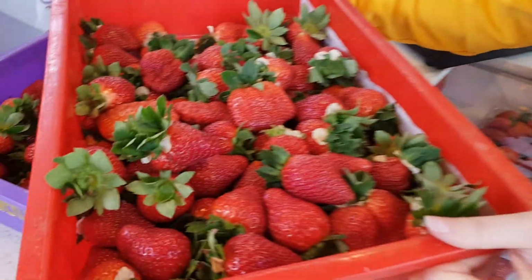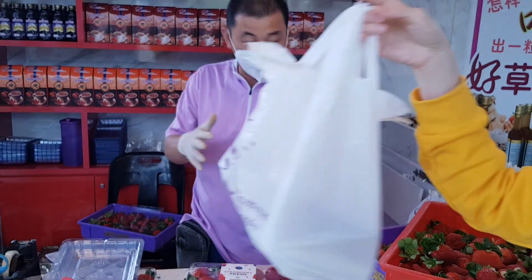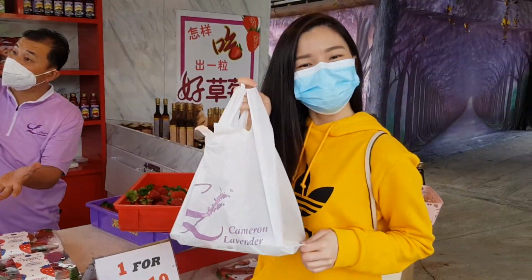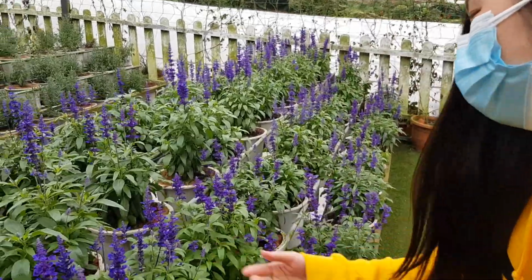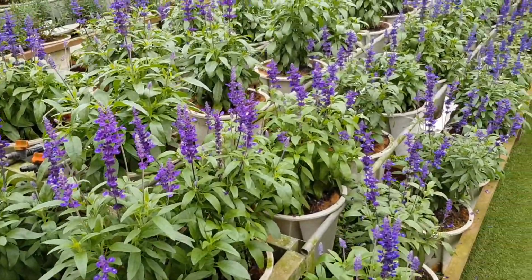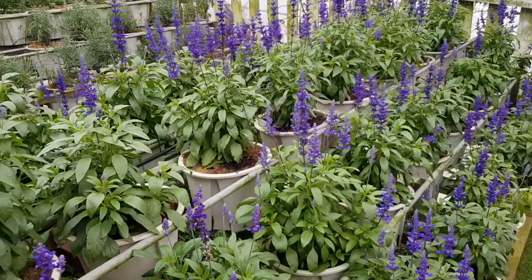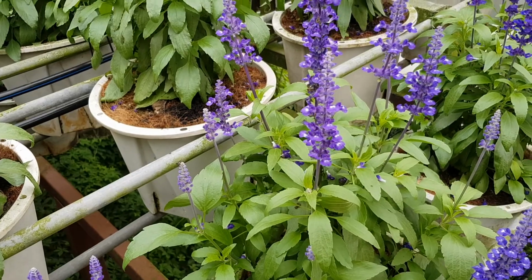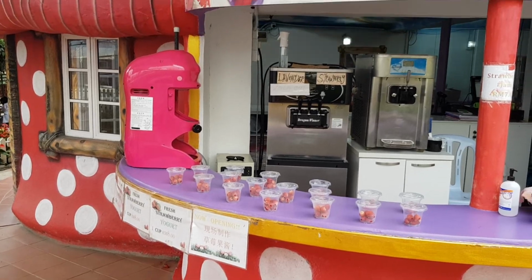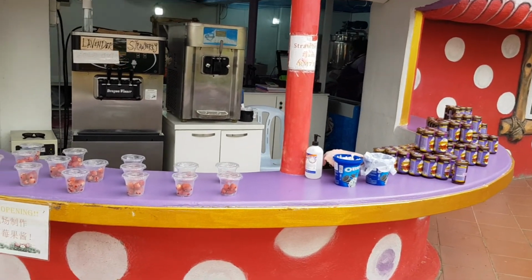Once you enter the Lavender Garden, you walk up to the store that sells ice cream. Specifically, it says Hokkaido ice cream. And it's famous for the two flavors right there. It's famous for the Hokkaido lavender flavor and also the strawberry flavor. Look at me pointing at the ice cream. And as you can see, it's lavender and also strawberry flavor ice cream.